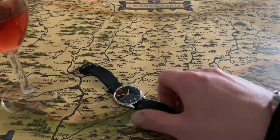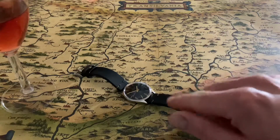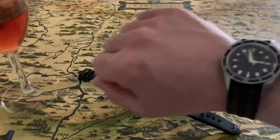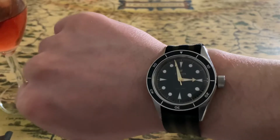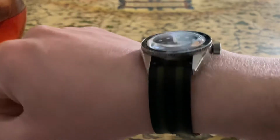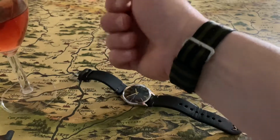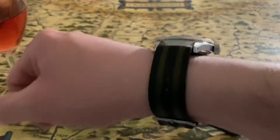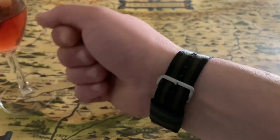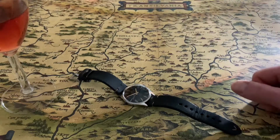But today, it's not about a background, it's about a watch. Before I start talking about this watch, I'll give you a quick wrist check. This is my lovely Laurier Neptune on a strap that I got from them. And I put a couple of pictures of this on Instagram. It's a really beautiful strap from Laurier. I really like it. I've been wearing this a lot.